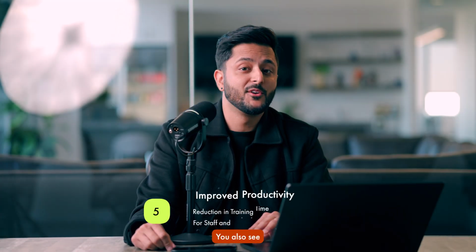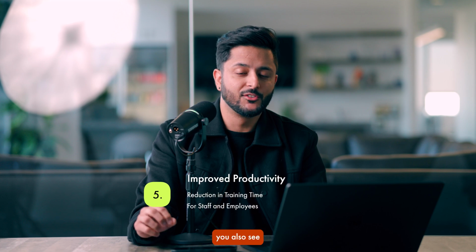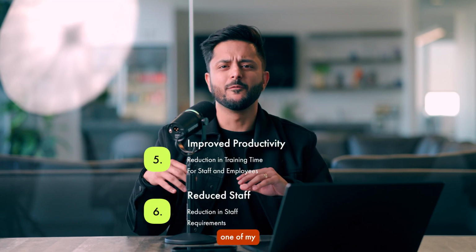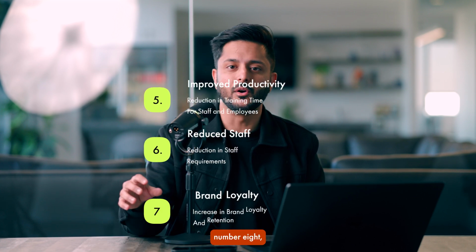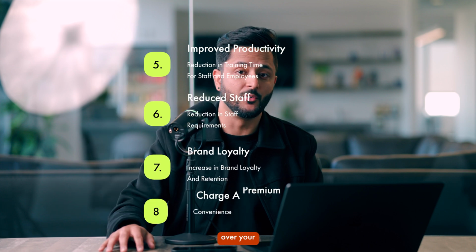At number 5, you also see improved productivity. And while that happens, you also see number 6, which is reduction in staff requirement. And perhaps one of my favorite outcomes, you see an increase in brand loyalty. And at number 8, while all these incentives stack up, it allows you to charge a premium over your competitor.